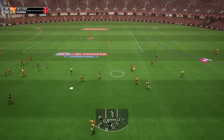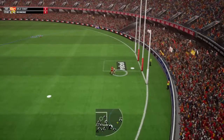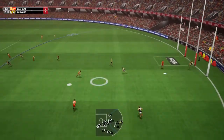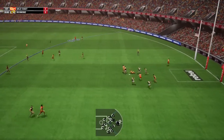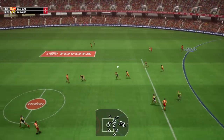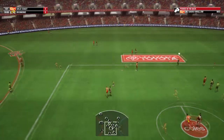Winds up and goes long. Missed the target. Good mark. And looks to send it back. Looks to move it by foot. A clean pickup. Got the hands free. Just goes bang. Sweeping handball. Hits the target by hand. A bit too hard with the push, and it's a free kick.